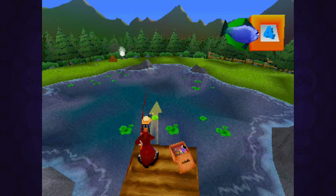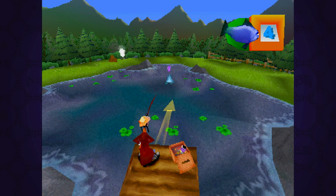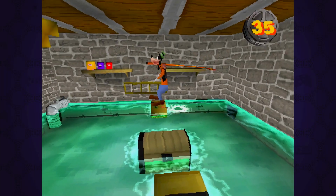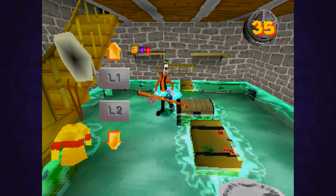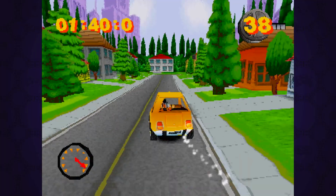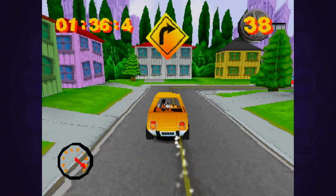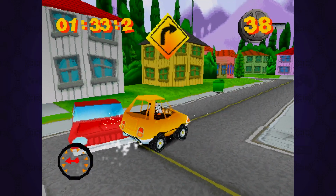The fishing one is easily the most time-consuming and the most frustrating, but I think I have to give the honor of worst minigame to the car one. Now, the whole game overall runs at an extremely low frame rate, which isn't helped by the fact that Goofy himself controls like he's covered in syrup, but the racing minigame's frame rate is so low that I, no exaggeration, can count the amount of frames with my eyes, and I'm sure plenty of you can too.